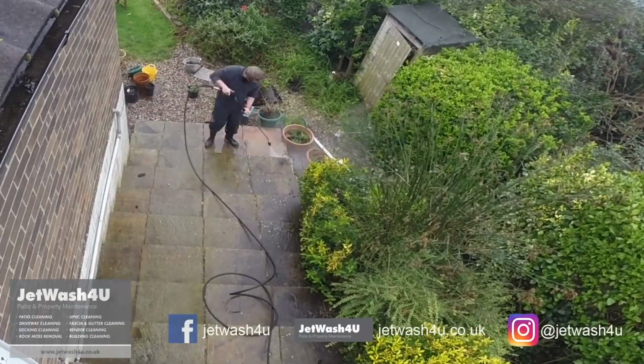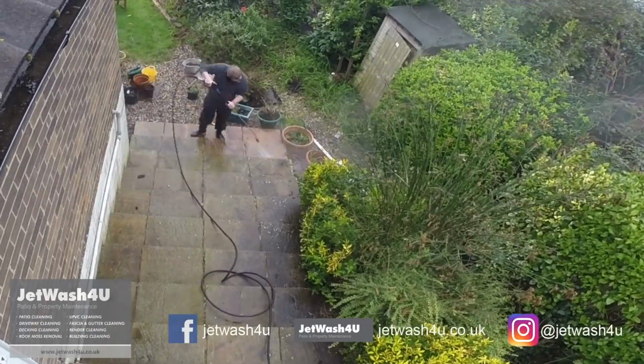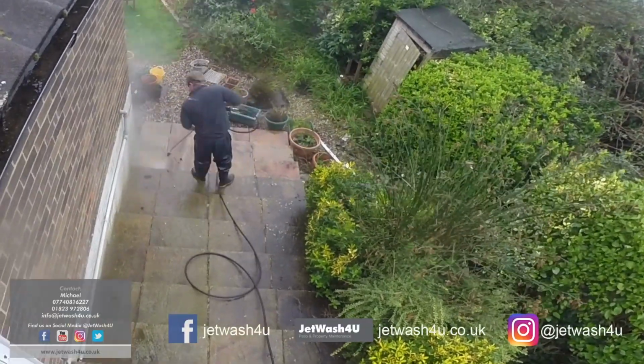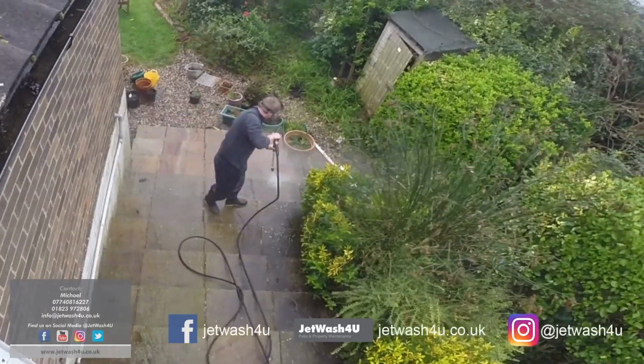This other side was a little bit more challenging, obviously the steps, to be a little bit careful. They come up really nice, as you can see already. Getting rid of all the algae, the green. Really bring back the colours.